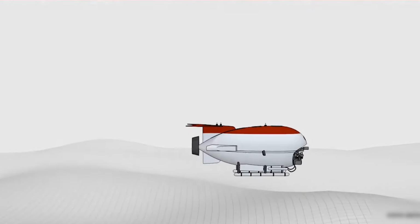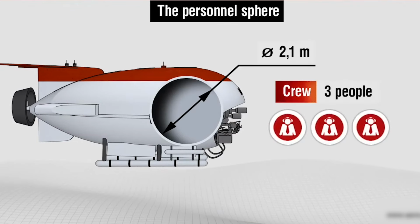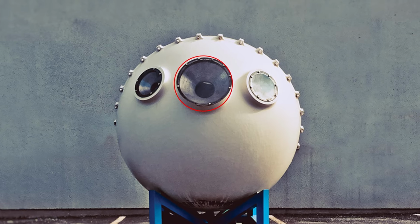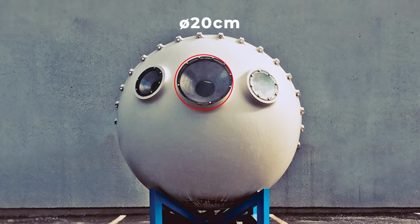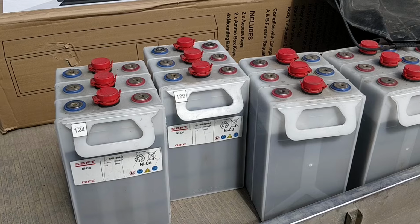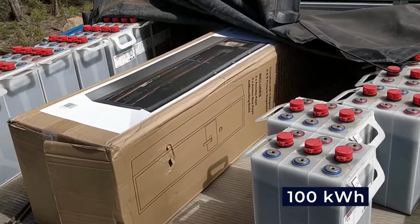The personnel sphere boasts walls that are 5 centimeters thick, encompassing a working area with a diameter of 2.1 meters. There are 3 viewports, one forward-facing with a 20-centimeter diameter and 2 side-facing with 12-centimeter diameters each. Powering these submersibles are Nikod batteries with a capacity of 100 kilowatt-hours.